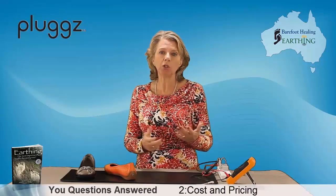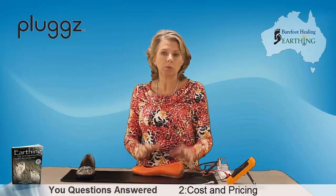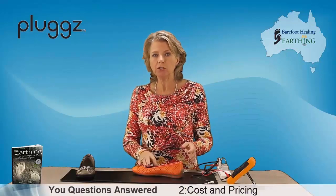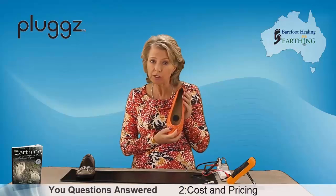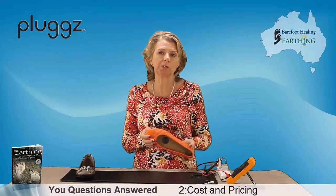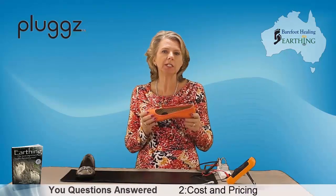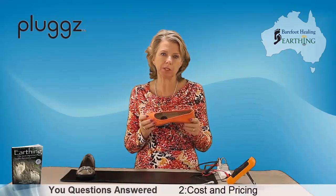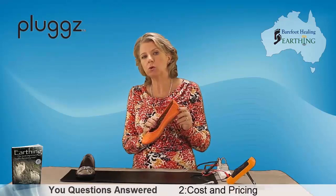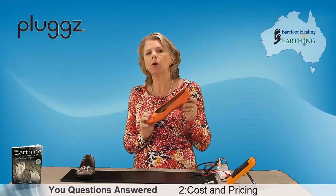Secondly, cost. Most people wanted to know if the shoes would be affordable. Well, what's affordable to some is not to others. These shoes have been individually crafted. They are unique. They are not available in any shoe shops, and it has taken a few companies extreme innovation, commitment and a lot of money to be able to bring this type of shoe to the world. So please keep this in mind.